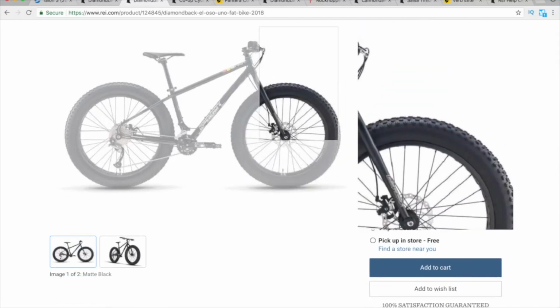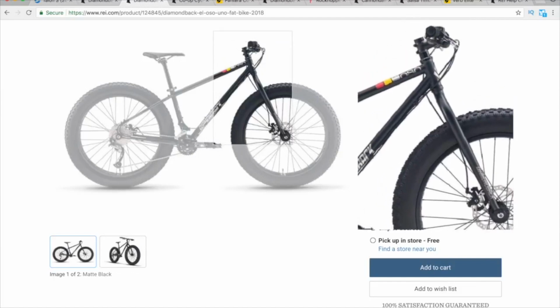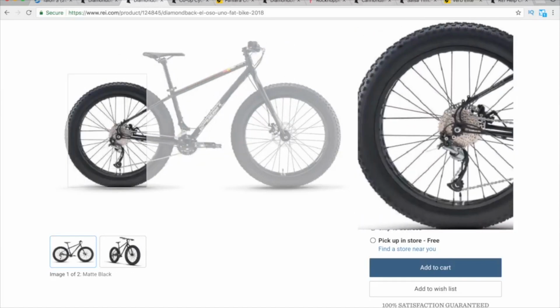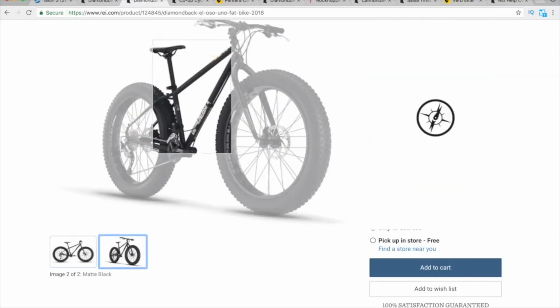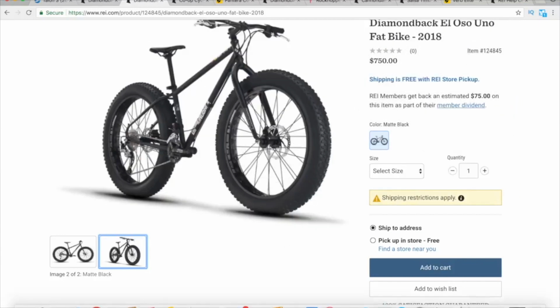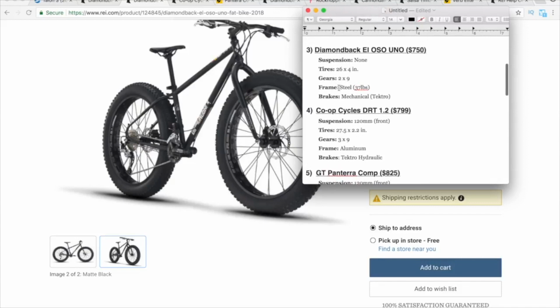These tires are 4 inches wide. No suspension up front, as you can see. Now, the only downfall of this bike is it has a steel frame. Okay, so like I said, I don't know much about fat bikes, but a steel frame is obviously going to make it heavier. It does come in at like 37 pounds, I believe. The Oso Uno, yeah, steel frame, 37 pounds. And then another downfall, it does have mechanical Tektro disc brakes.